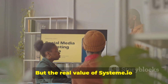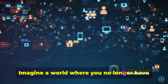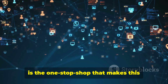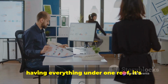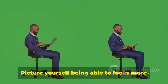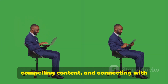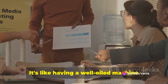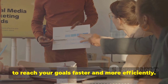But the real value of Systeme.io lies in its ability to integrate these features into one platform. Imagine a world where you no longer have to juggle between multiple tools to manage your marketing needs. Systeme.io is the one-stop shop that makes this world a reality. It's not just about the convenience of having everything under one roof, it's about the time, energy, and resources you save when everything works seamlessly together. Picture yourself being able to focus more on crafting powerful strategies, creating compelling content, and connecting with your audience, rather than getting caught up in the technicalities of different platforms. It's like having a well-oiled machine that supports your business, allowing you to reach your goals faster and more efficiently.